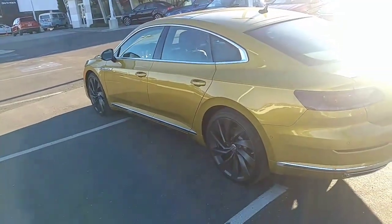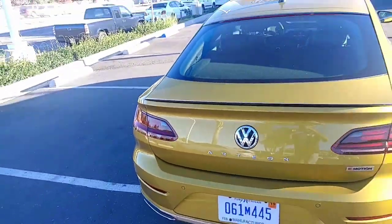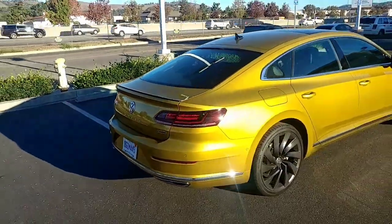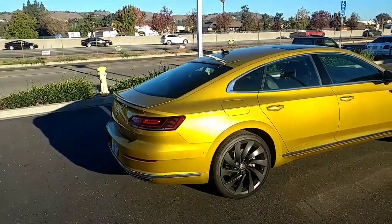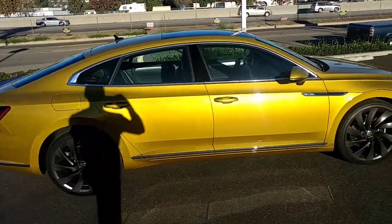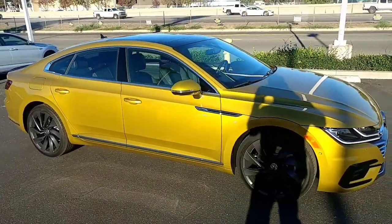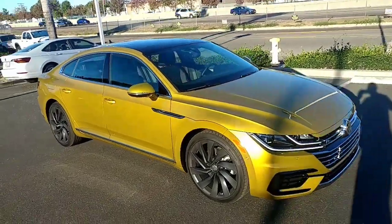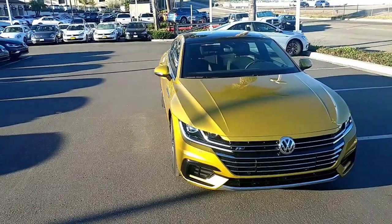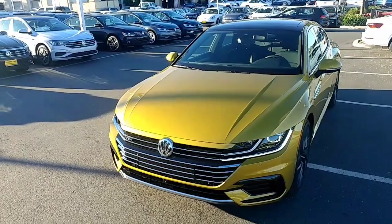SEL R-Line Arteon. This thing is amazing. I can't get over the 20-inch wheels and this beautiful color. This one has the 2.0 turbo, 268 horsepower, 258 pounds of torque. Of course, it does have the blind spot monitoring sensors, the rear traffic alert with the backup camera, and also the front assist, the braking assist in front. This has parking sensors front and back with the bird's eye view and the proximity alarm.